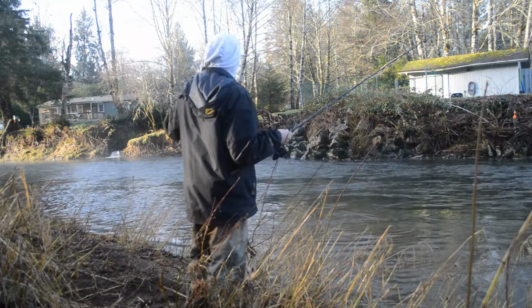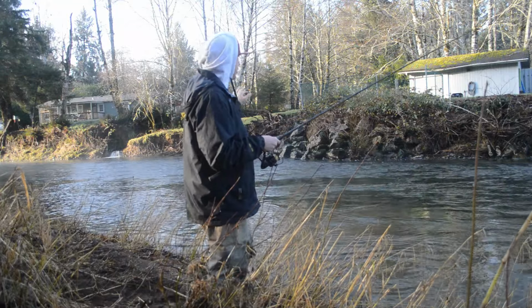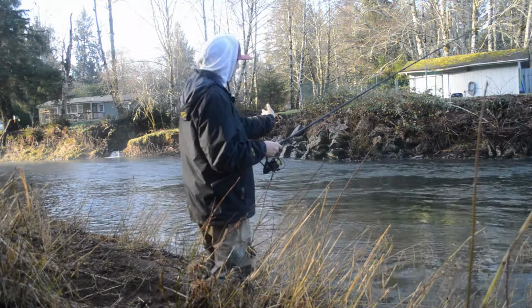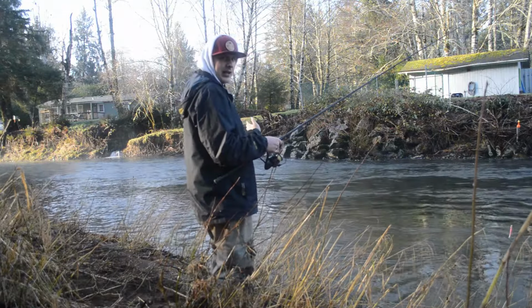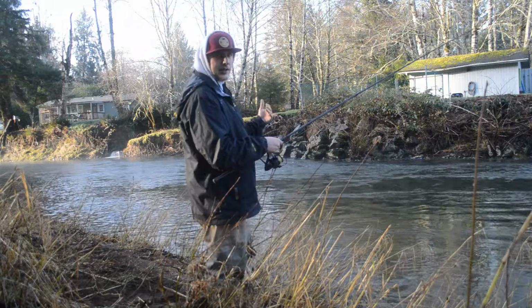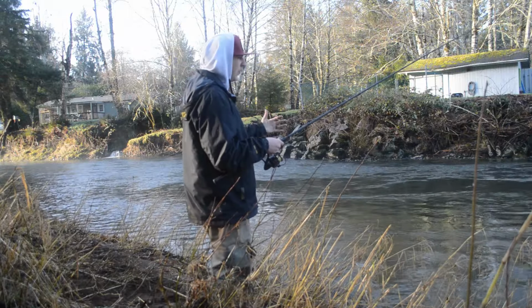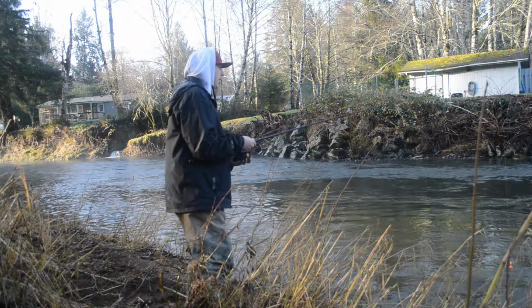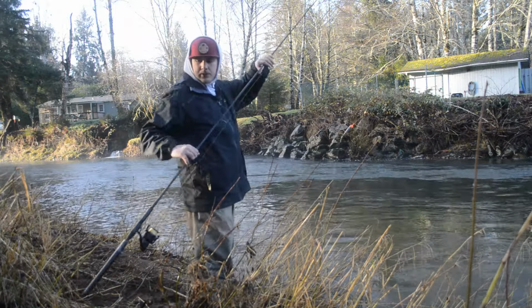So I'm just running my bobber right on the edge. That way it would be like food coming down off the rapid. These fish would be sitting just right on the outside of that current. And just letting that worm work its way down to them. And I'm not hitting bottom, so I'm actually gonna get just a little bit deeper.